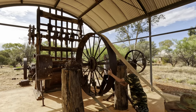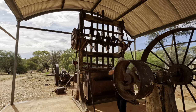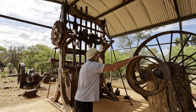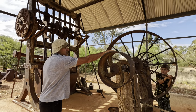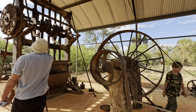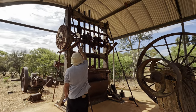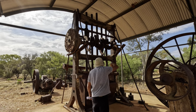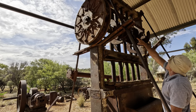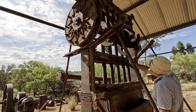So they'll have a belt going from this one. Yeah, they're still moving. It still works. All this stuff still works. So they have a belt going from there usually up to there, and that spins those. These things here, they'll lift up your stampers.